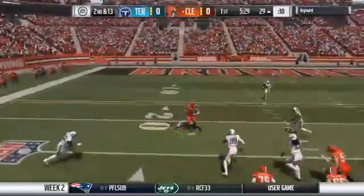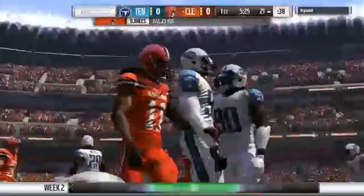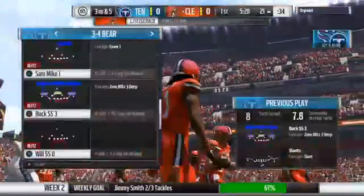On second down, here's Brees. Caught on the left side, Fitzgerald. 8 yards on the completion, but now they face third down. And he's already got 2 catches on the opening drive.